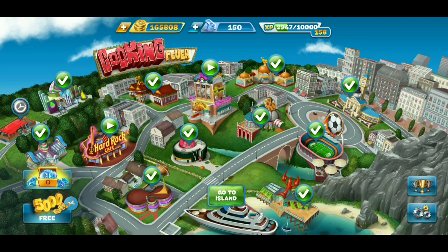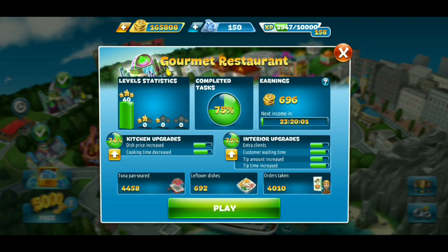Alright guys, that's all I have for you today. Tomorrow we are going back to the gourmet restaurant, where as you can see the kitchen upgrades percentage is lower than the interior. So we'll be getting not one but two kitchen upgrades tomorrow.